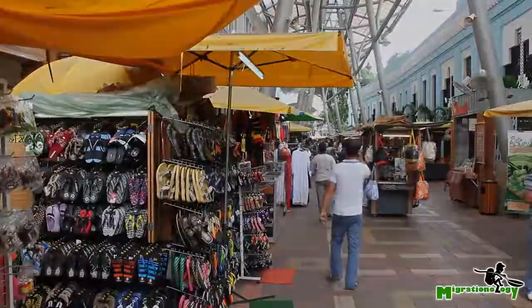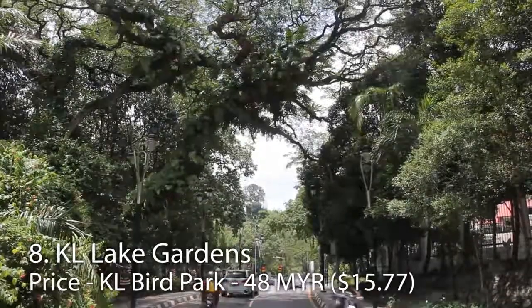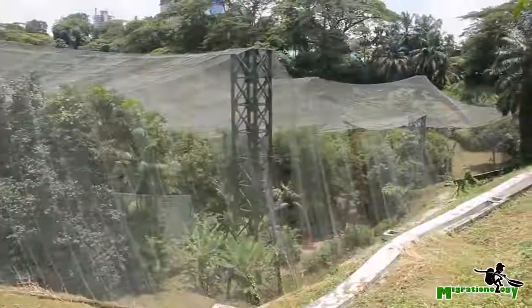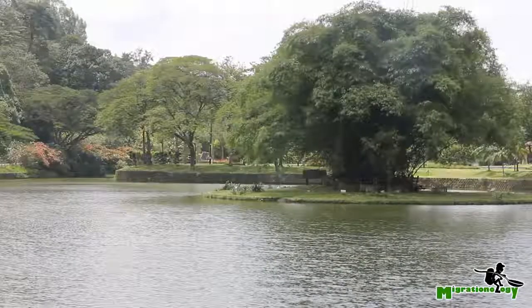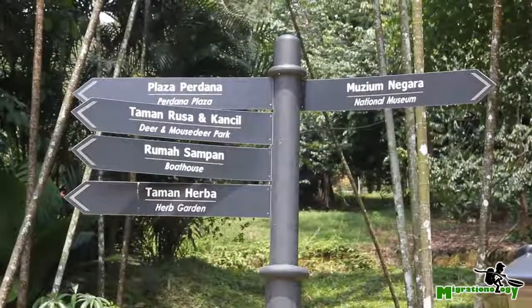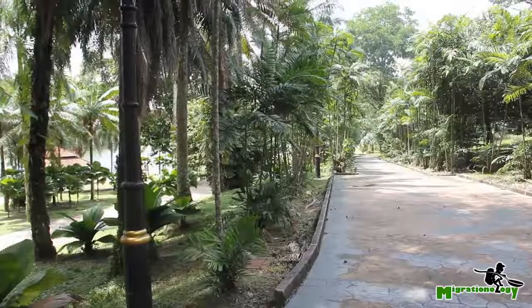Number 8 is the KL Lake Gardens and the KL Bird Park, which includes the world's largest in-flight aviary. For bird lovers, it shouldn't be missed. The KL Lake Gardens right now, walking around, very nice scenery, and also if you are interested, there is the KL Bird Park, the KL Mouse Deer Park, the Butterfly Park, and a hibiscus garden, an orchid garden, you name it. It's all right in this area of KL Lake Gardens.